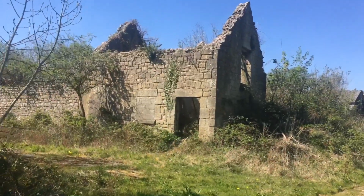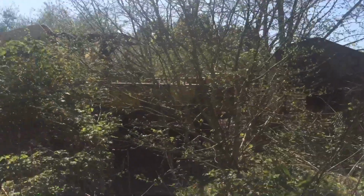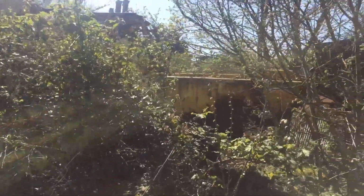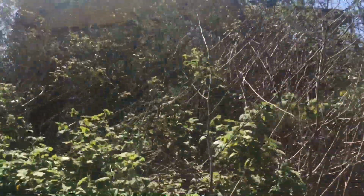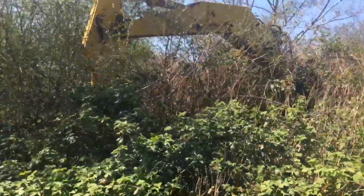Taking a nice picture of this for my Insta, and then I turn round, boom! The bloody digger in the middle of the bloody trees. I don't know if you can see that. Just stuck in the middle of the trees. There she is. Just left in the middle of nowhere.